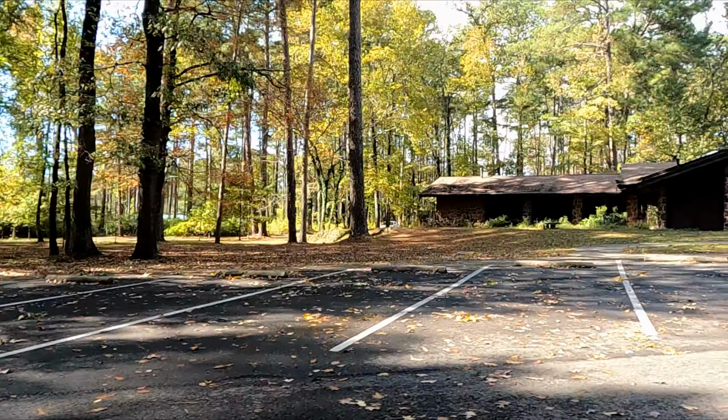To set up the camp. Brandon's already here somewhere. He's not at the site. The site's empty. But I'm gonna unload the Jeep and start setting up camp. All right, let's get started.